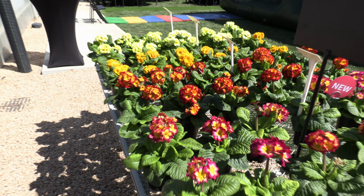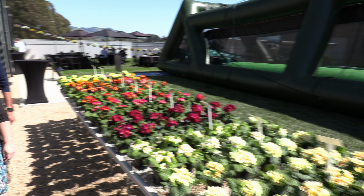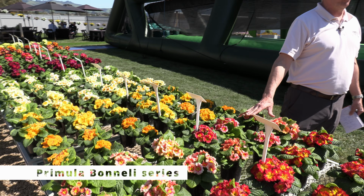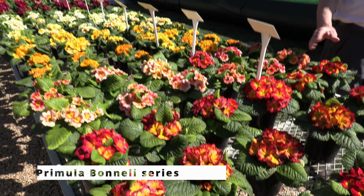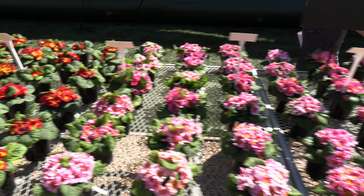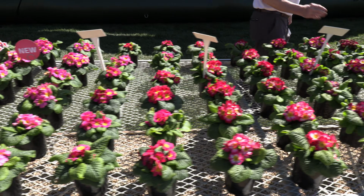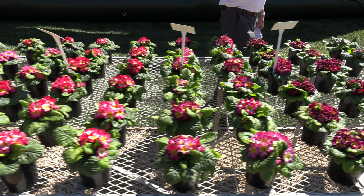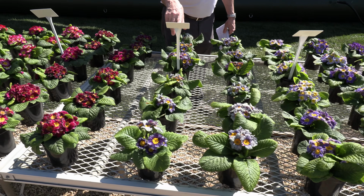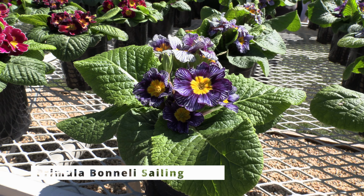Then if we continue further along, we've got the Bonelli series. This is a big series. In fact, Osvaldo, if you just keep walking backwards, you're going to go all the way to the end of this bench, and you will still be looking at Bonellis. I believe there's 19 colors of these, including this one right here. This is catching some eyes. This is called Bonelli Sailing, as in sailing a boat.